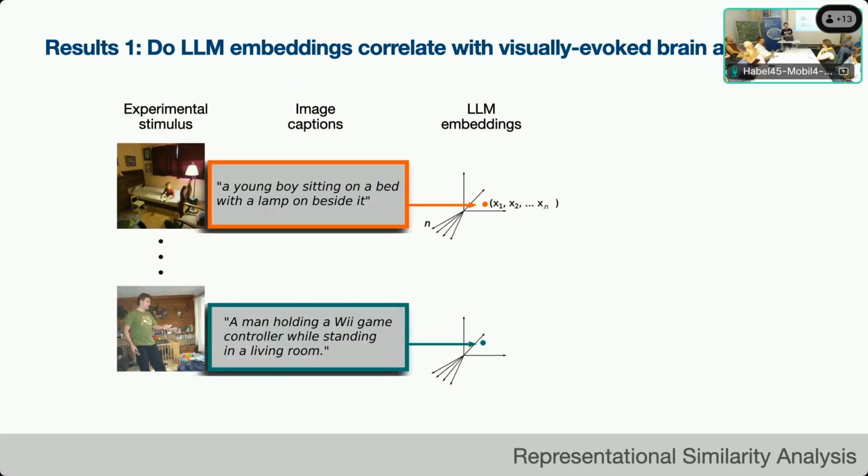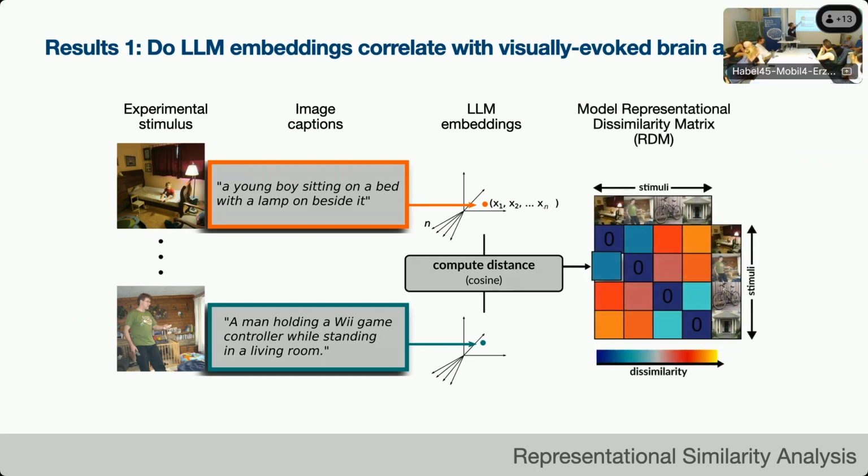We use several kinds of analysis to do this. I will give a bit of detail about how we do this. I'm not sure to what extent you know this, but if you get lost, don't hesitate to ask a question. We use representational similarity analysis. The way it works is that we take each experimental stimulus, we get the associated caption, and we get the associated LLM embedding. We do it for all images, and then for each pair of stimuli, we compute how different their LLM embeddings are. In this case, it's reasonably different, but not so different. In both cases, it's humans doing stuff, for example. And then we need to do this for every single pair of stimuli.